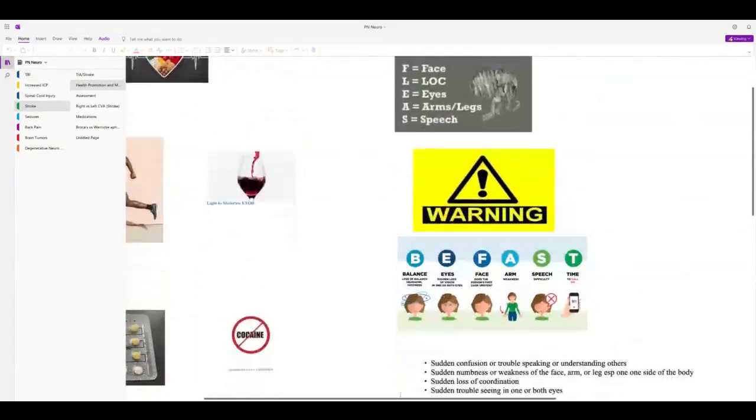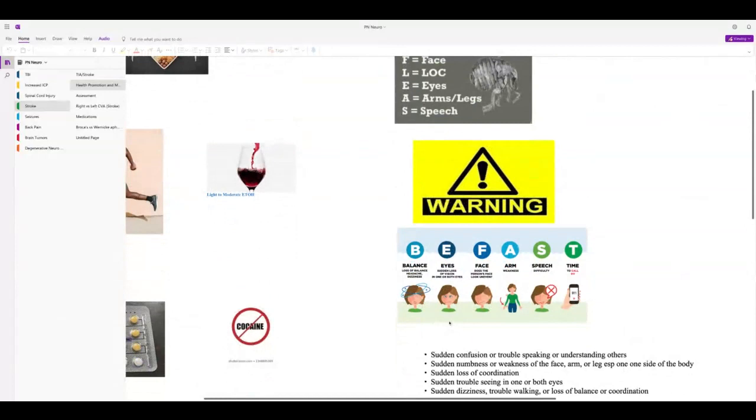All right. So the warning signs, we use BFAST, which is probably the easiest thing for you to remember. If somebody's having a stroke, one of the important things you do as a nurse is recognize those cues. In most hospitals, you call a code stroke or a neuro code, depending where you work. Balance: loss of balance, headache, and dizziness could be a sign. Eyes: sudden loss of vision in one or both eyes. Face: some drooping of the face, weakness on one side, and we're going to go into that a little deeper. Speech: patients could have trouble forming words or understanding words, and then call 911.